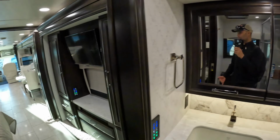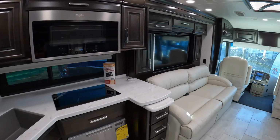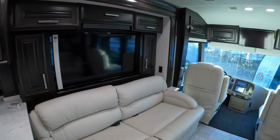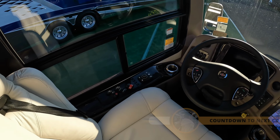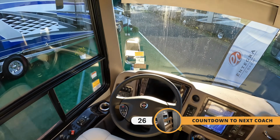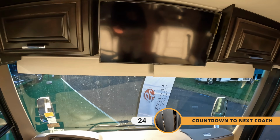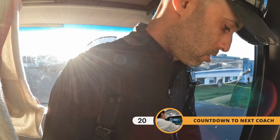So what is the MSRP on this coach? Let's see if they have it here. If not, they definitely have it outside. Yeah, they don't have the build sheet in here. Before we go outside, I just want to quickly show you the cockpit here. Right now the heat pump is on, just so everybody knows. Yes, it is chilly. And there's your front television. So let's go outside and see what the price is on this coach.